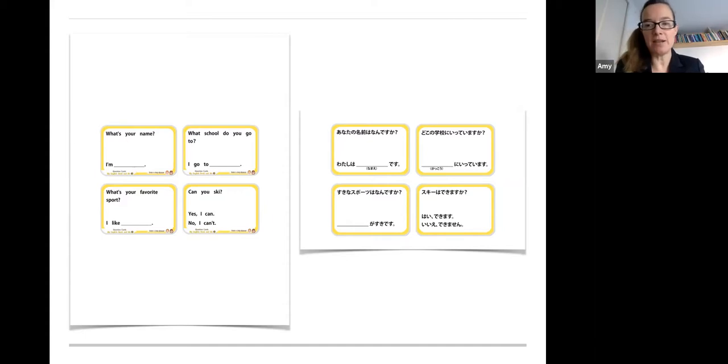There's about 27 of them, and the easiest level has Japanese on the back because obviously they're beginners. So if they have trouble, obviously, what school do you go to? What's your, that's kind of difficult. So the Japanese is on the back so that they can look. The higher levels of question cards don't have any Japanese on the back. It becomes more difficult. And these questions are, when they come in, we're just asking them, what's your name? How old are you? What school do you go to?